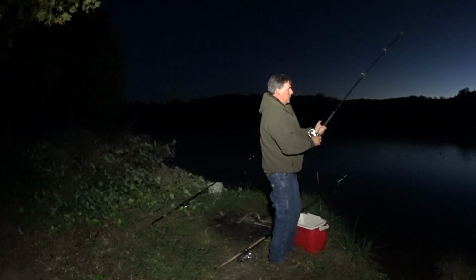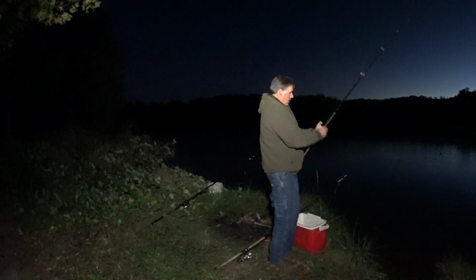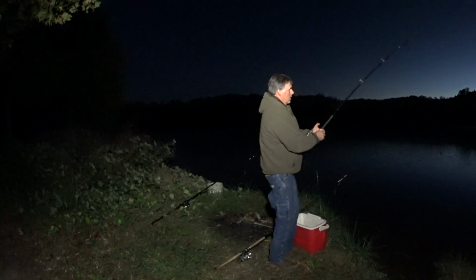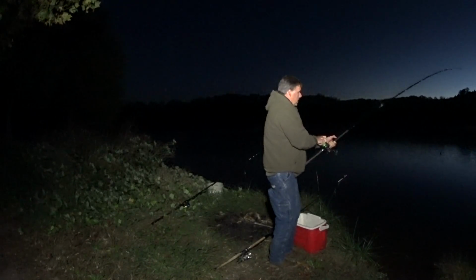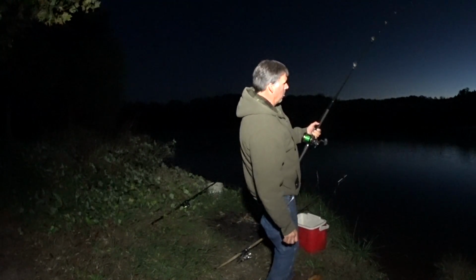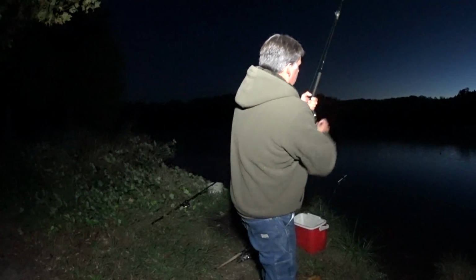Oh yeah, this is a big fish. Good Lord. This fish has got a lot of stride to it. A lot of stride. He's a big fish. This could be my biggest fish of the year right here.